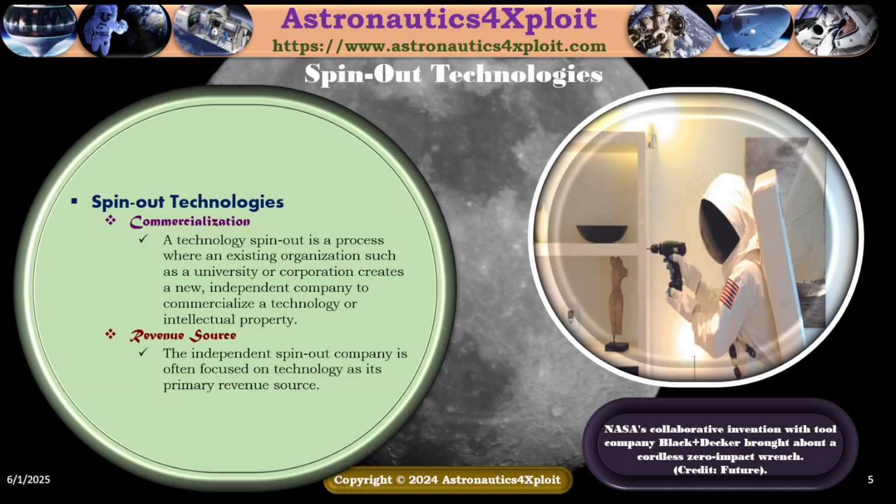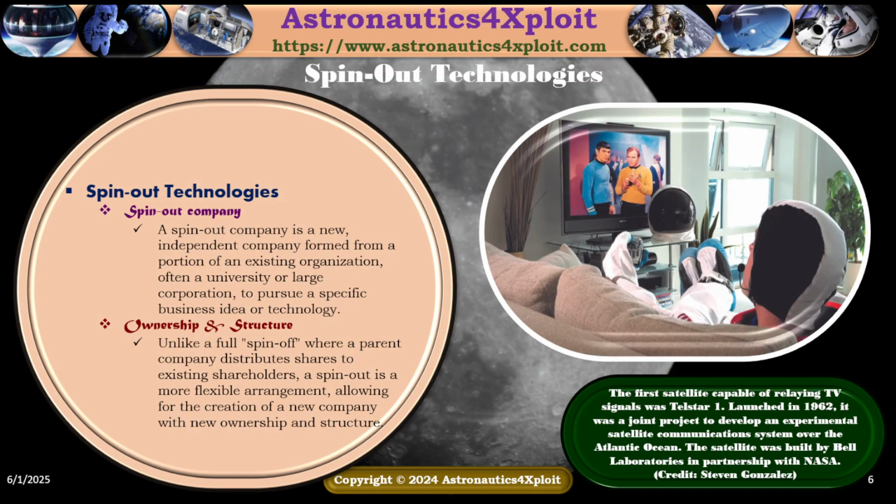Spin-out technologies. A technology spin-out is a process where an existing organization, such as a university or corporation, creates a new, independent company to commercialize its technology or intellectual property. The independent spin-out company is often focused on technology as its primary revenue source. NASA's collaborative invention with tool company Black & Decker is shown in this picture.